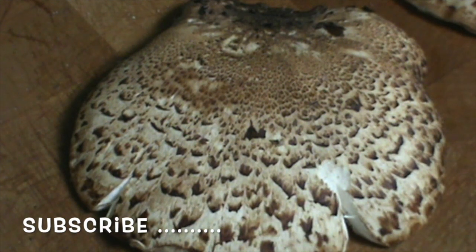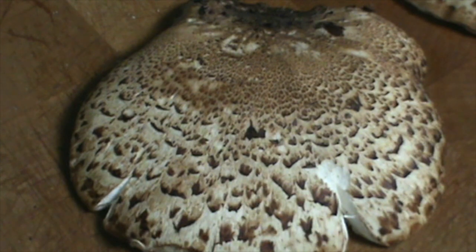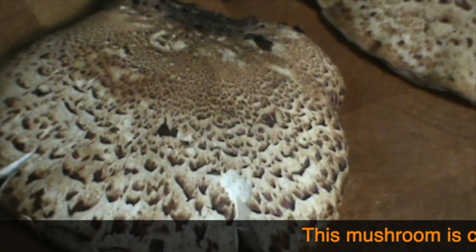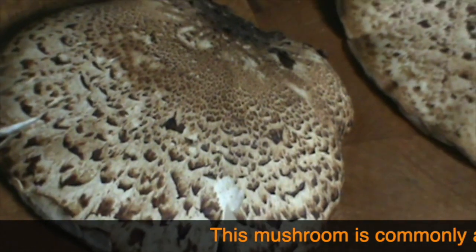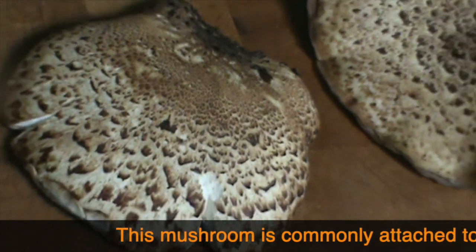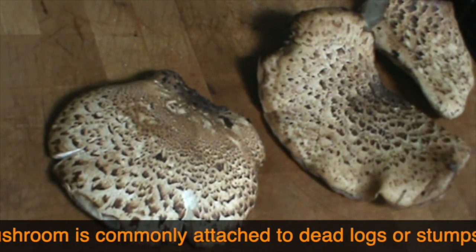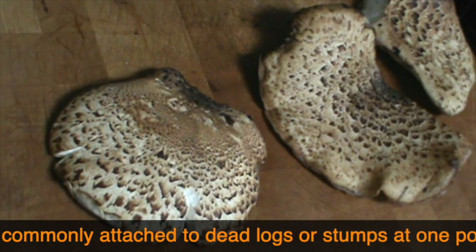So that's the video. I just wanted to share with you wild mushrooms as well as foraging. And I found a couple other ones. I'm going to give you a little glimpse of those babies too. They're pretty cool. All in all, I harvested three of them.